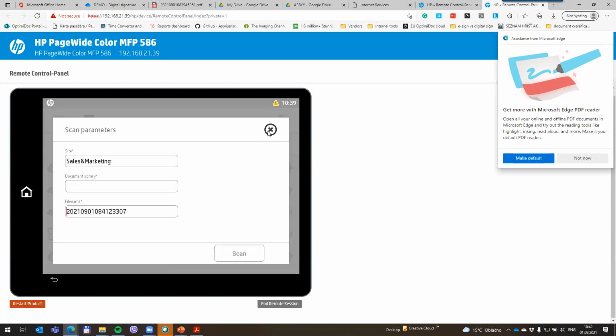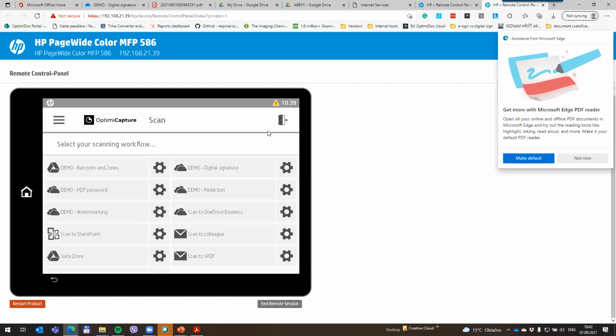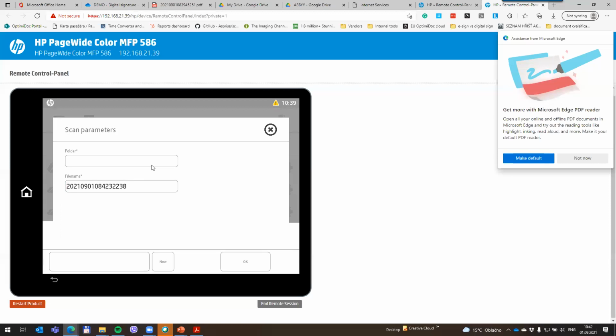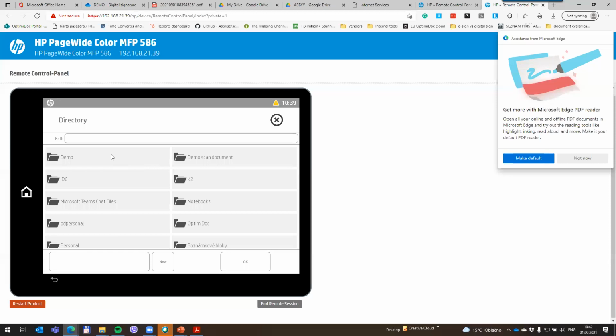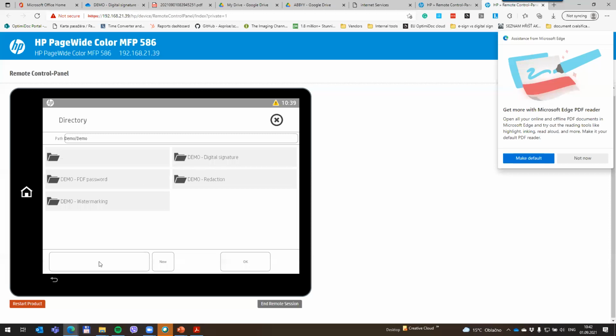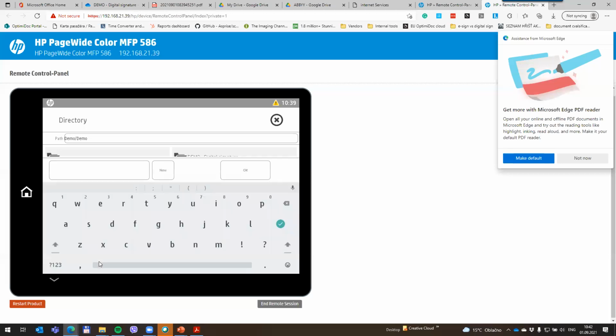The second example is, for example, the same with OneDrive settings. So I can really create a universal scanning workflow to OneDrive so that I can, again, browse the folders on the device. There is a demo folder. There I have 5 newly created folders, and I can immediately create a new folder.